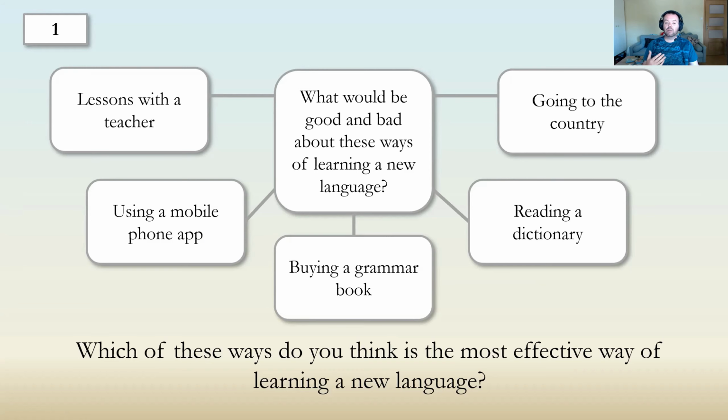So now you need to make a decision with your partner. If you don't decide together, that's okay. It's not important for you to have the same opinion. It's important to discuss and work towards a conclusion. But what happens if you decide together very quickly? What if you both say straight away, lessons with a teacher, that's the most effective way, definitely. It leaves you 55 seconds still to talk, so you've got a minute to decide.